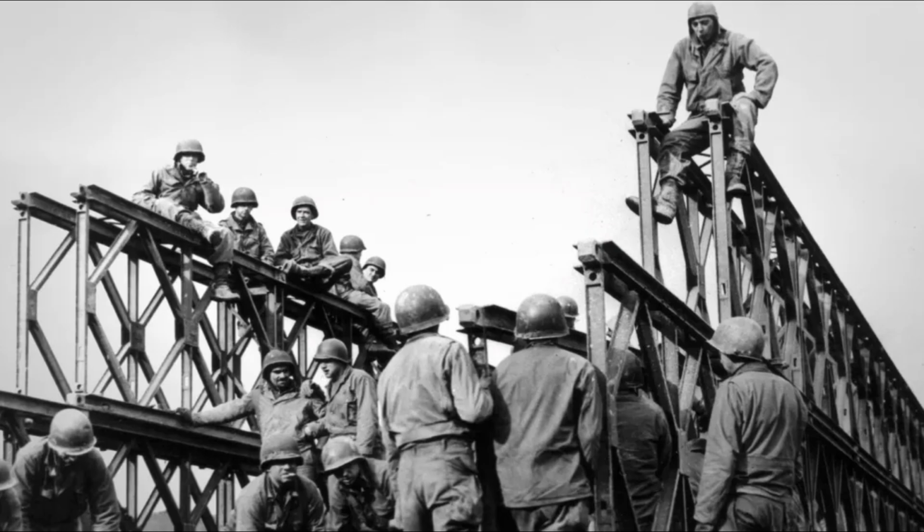Components moved forward under cover of darkness. Engineers had surveyed the site during daylight, calculating requirements precisely. Construction began after dark. Engineers worked by minimal light, enough to see components but not enough to attract German artillery. Soldiers moved with practiced efficiency. Panels were positioned, pins were driven home, the bridge extended gradually across the dark water.